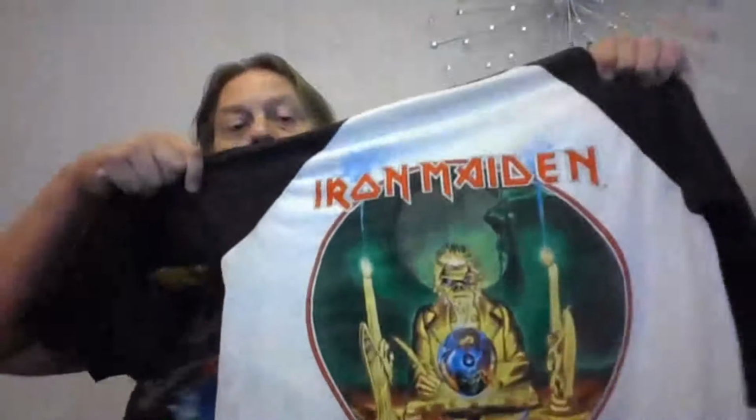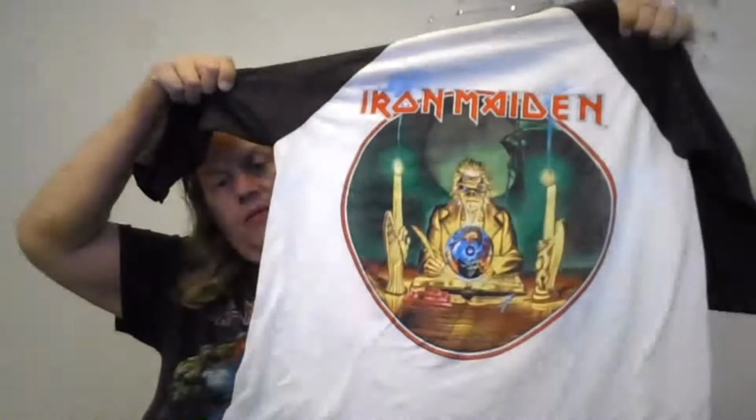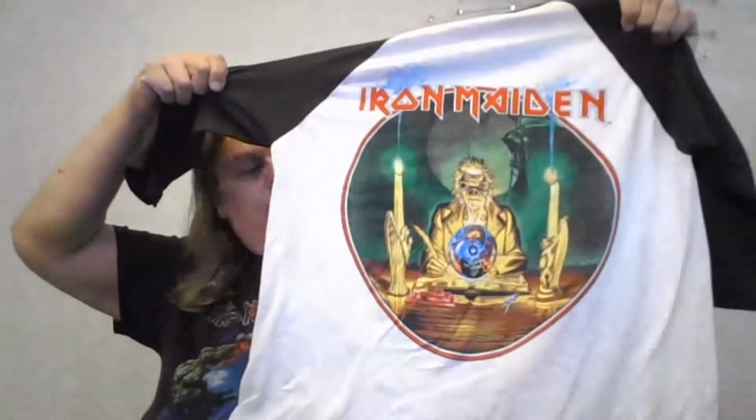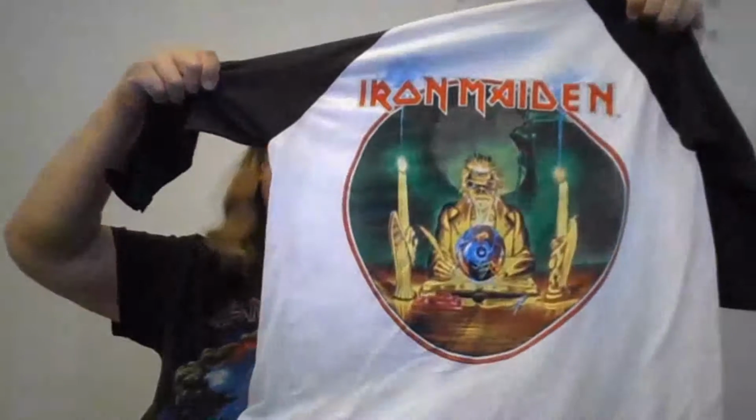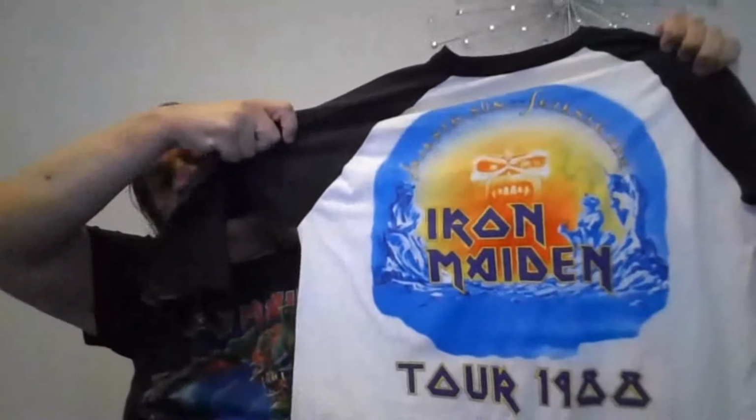So here's another Seventh Son shirt. I think we saw them several times on that tour, which is interesting because it's really not one of my favorite records, and that's something we can discuss at a later date. So again, this is another one. Back up here. Yeah, there you go. So this is another one from the Seventh Son tour in '88. Here's the back for you. Okay. So that's some good stuff there.